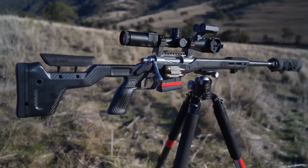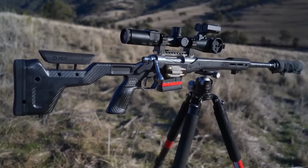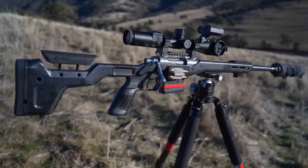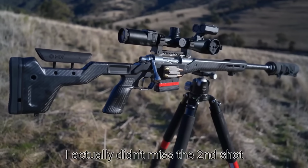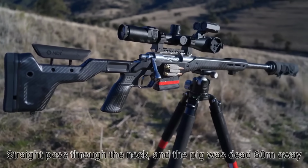We've just bumped into a mob of pigs in the grass about 100 yards away down here. I've shot one with a subsonic, dropped on the spot. All the other pigs just milled around and went and checked out what's wrong with Freddy, but unfortunately it's pretty windy and I managed to miss the second shot and they've all taken off. So still an interesting thing to watch anyway.